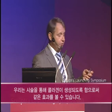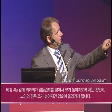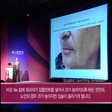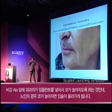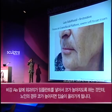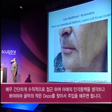Piriform aperture, the surgeon puts implants there and pushes the nose up and changes the lip. We can do it also with an injectable by creating collagen there, because if you inject under the nasal alar where the surgeon is putting its implants there, create height, look what happens. Even in an older person, her nose goes up, she starts to pull up her lip, and she starts to show more mucosa. Very simple, only perpendicular approach.